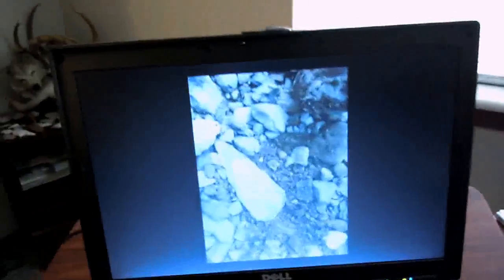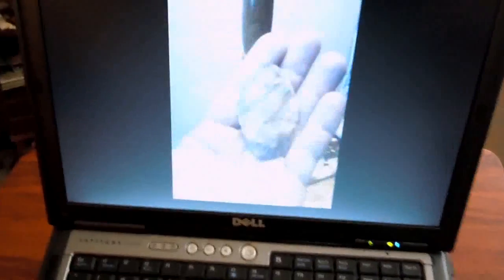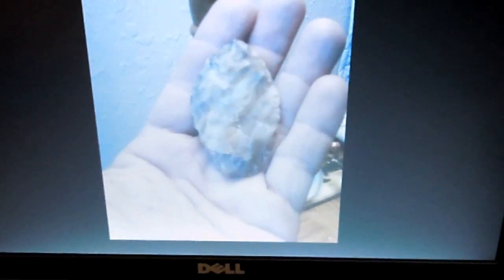Finally glad to have my camera back. There's that blade after I had juked it out. There it is, where it was hiding in the gravel. There's that one point, didn't know what it was. Little beat up Sedalia perforator drill or something. Terry's coupe. Oh man, that's a sweet, sweet point. There's that little blade.